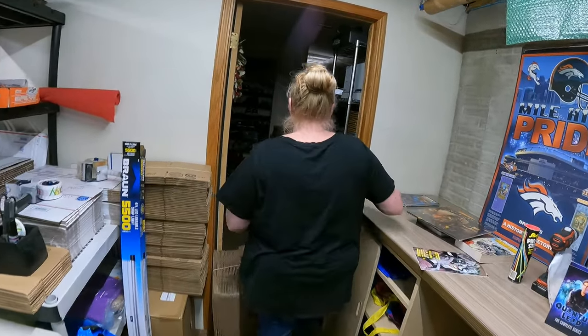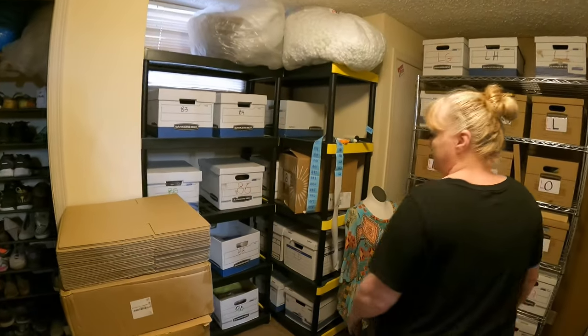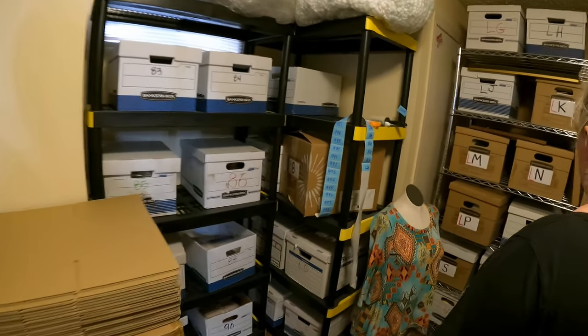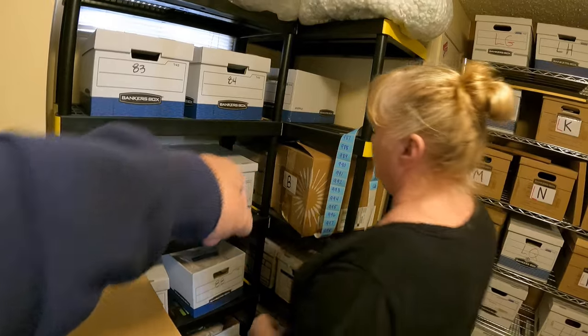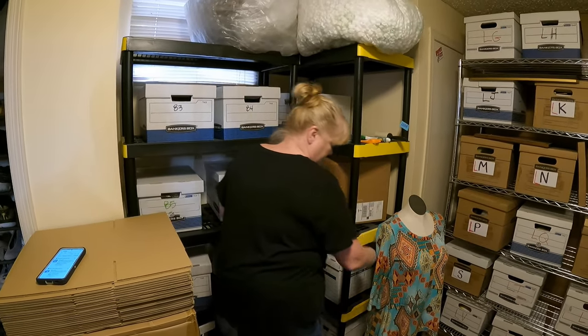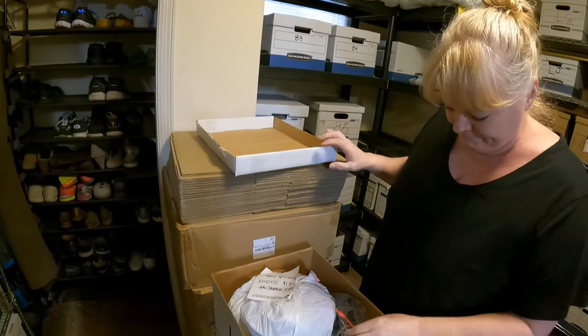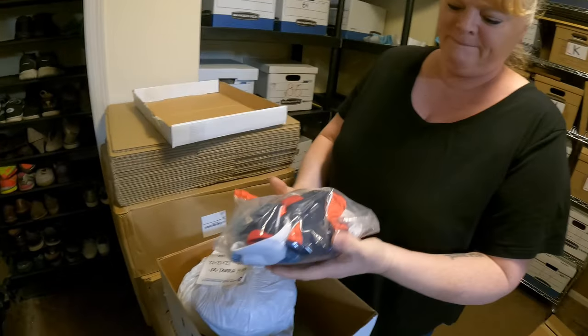We got box LA. Let's go in here to our dimly lit room now. LA is right on the other side of LB right there. You have to pull LB out. Who did that? Oops. Yeah, that was me. Whoopsies. All right, in here there's going to be a set of Build-A-Bear outfits.